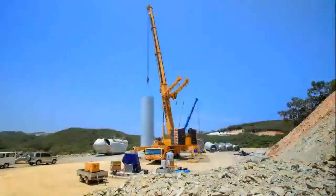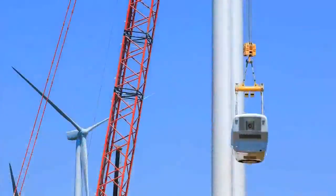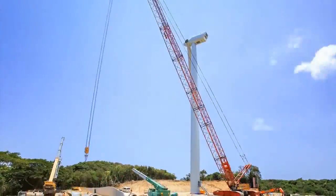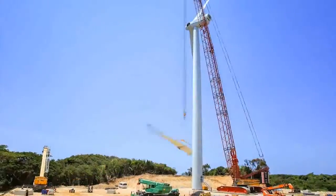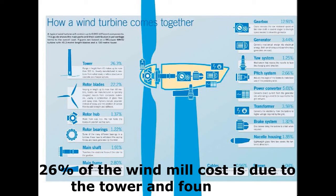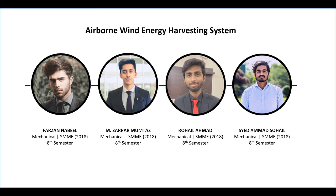The average windmill height is approximately 60 to 80 meters from the surface of Earth. This is in order to allow the turbine to access the high wind speeds present at that height, so it is able to generate enough electricity while being economically viable. And that's exactly what eats most of our money. More than 26% of the total cost of a windmill is taken by the tower and the foundation that rests beneath it. We're 4 engineers from the School of Mechanical and Manufacturing Engineering at the National University of Science and Technology in Pakistan, and we want to save that money.